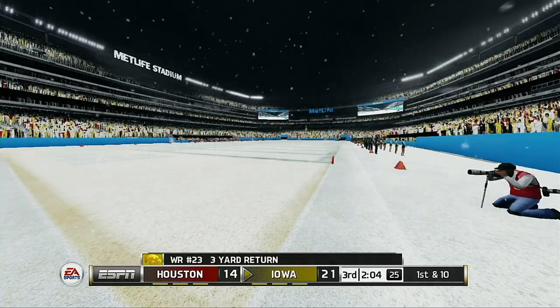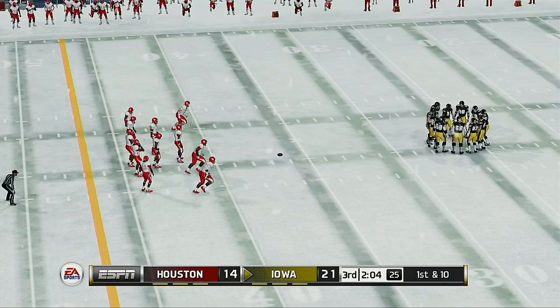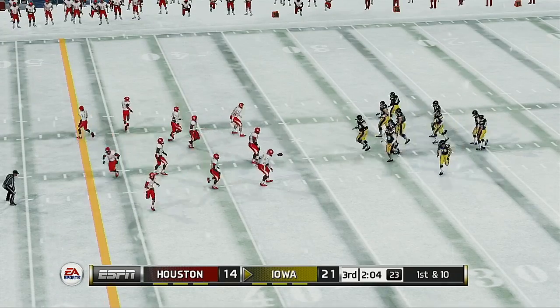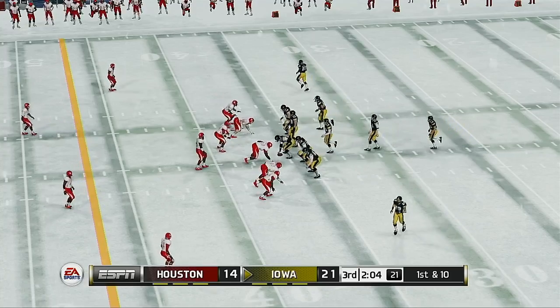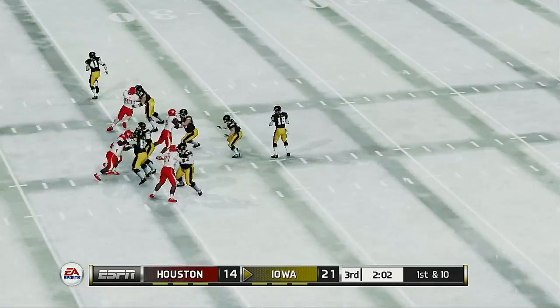At the 36. Houston's not going to back down from anybody, Herbie. I guess at least not today. No, not today. They've played with a chip on their shoulder. They've stood toe-to-toe with the big boys, and I don't think they're finished yet. The quarterback did a really good job in the last drive of finding his receivers in space, and I bet he'll be looking to do the same thing again. Iowa up 7 points.